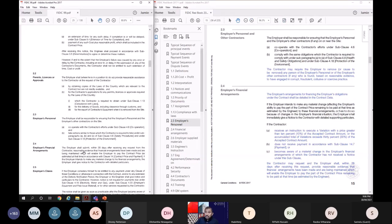In '99, employer's financial arrangements meant the employer shall submit, within 28 days after receiving any request from the contractor, reasonable evidence that financial arrangements have been made and been maintained. So if the contractor asks to see the financial arrangements, the employer should show them within 28 days. That's basically what is mentioned in '99. In 2017, it says that the employer's arrangements of financing, the employer's obligations under the contract, shall be detailed in the contract data. So in the contract itself, it should be mentioned now. The contractor doesn't have to ask for that. It should be there in the contract data.